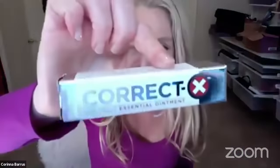It's called Correct X. And this is something that I would definitely have for my littles. It's got lavender, it's got helichrysum, which is that skin rebuilder. It has frankincense, helichrysum, cedarwood, melaleuca, and lavender. So it's like a natural antibacterial cream, but it doesn't just help with bacteria and fighting infection. It actually helps the skin to heal. And so it helps things heal really, really fast. I've used it for so many things with my kids. So that's one that I would definitely include with your kiddos.